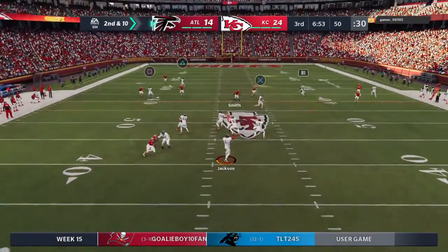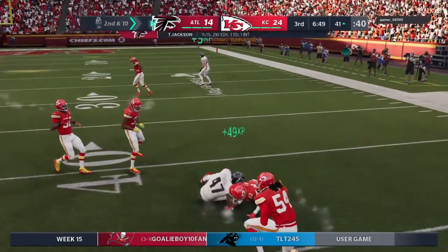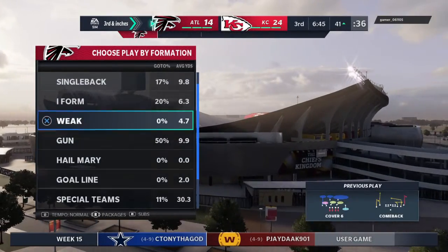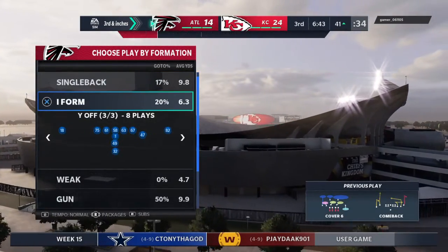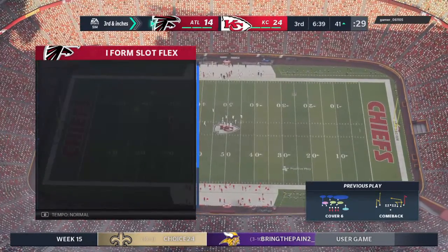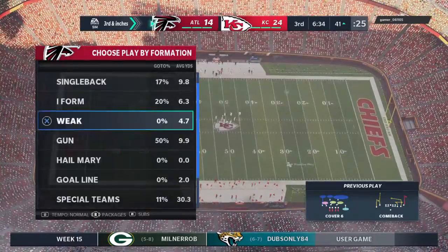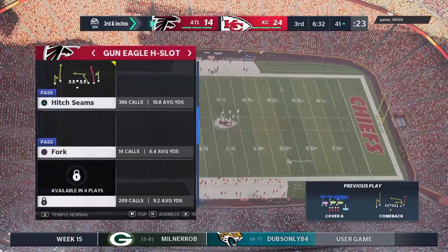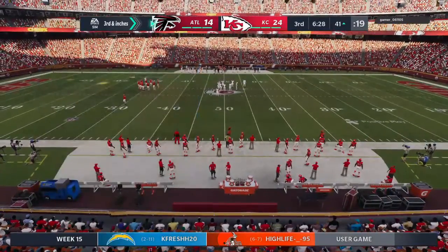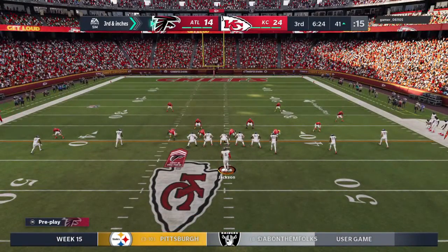From the midfield stripe, they'll look to throw. And this time he's got the hook up. It's complete. And able to break one tackle, but then quickly brought down. But a nice little gain. 9 yards, and that leaves him just short, so it'll be 3rd and less than a yard. This offense in desperate need of a conversion as they come up on 3rd down.